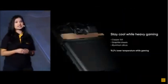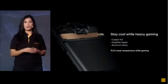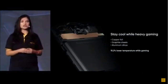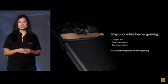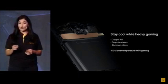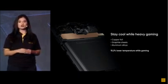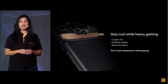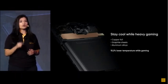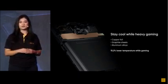Realme X takes another leap and a step forward when it comes to gaming performance. Against the traditional thermal gel, Realme X has the latest gel technology integrated with copper foil, aluminium alloy and graphite sheet, and a cooling solution that reduces the temperature by 15.2% even after 1 hour of gaming, giving our users a much better experience.